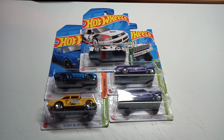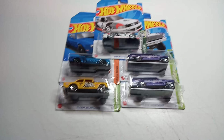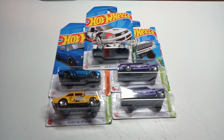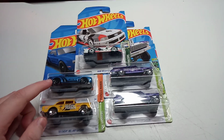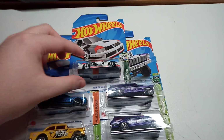They had the bins, not bins, it's like a rack of just Hot Wheels stuffed into them, and it was pretty obvious that it hadn't really been gone through. So I quickly looked, found the Demon immediately, so I picked that up, came back later and got this one. But yeah, we'll just look through them.